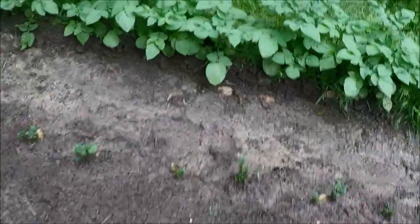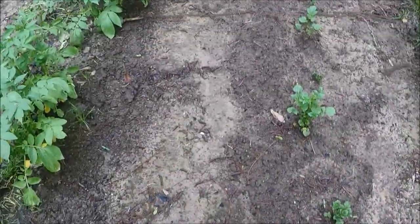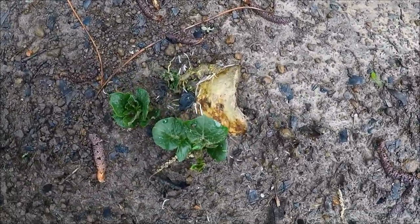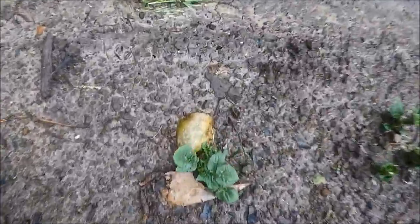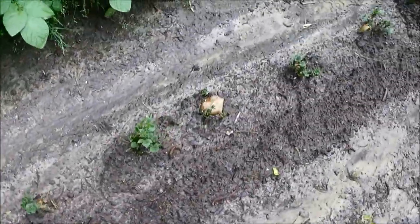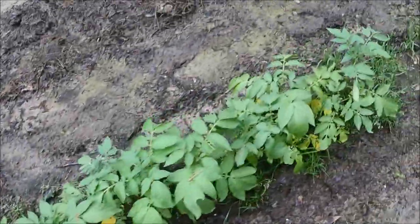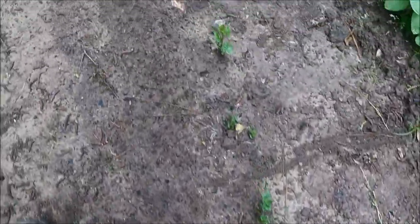Oh, too much water. This is the potatoes I just planted last time. The water washed off of the potato. I'm gonna have to come in here when it dries up with a hoe and kind of rebury them. Because look, I mean, I don't know what else. The water just washed all the dirt out when I had it on top of them. So, I don't know. We'll see. But the plants are just really tearing off.